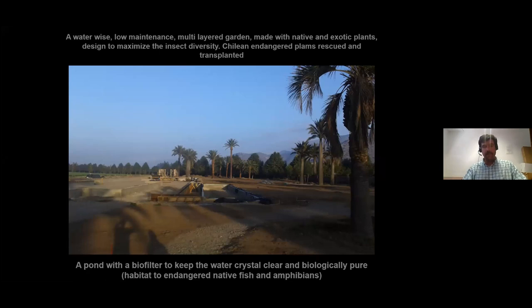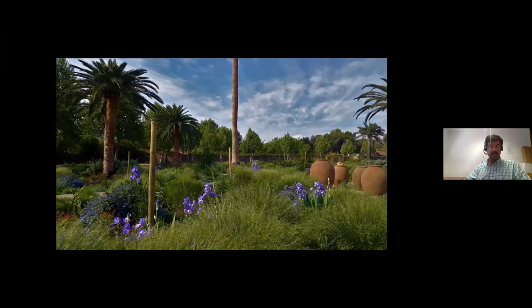And we use what we call a biofilter to keep the water crystal clear and biologically pure, because we wanted to bring some native fish, which are extinct in this system, and also some native amphibians. You'll see that there are some exotic plants like the Iris germanica, but at the same time we have a lot of our native grasses. This is the first or second year.